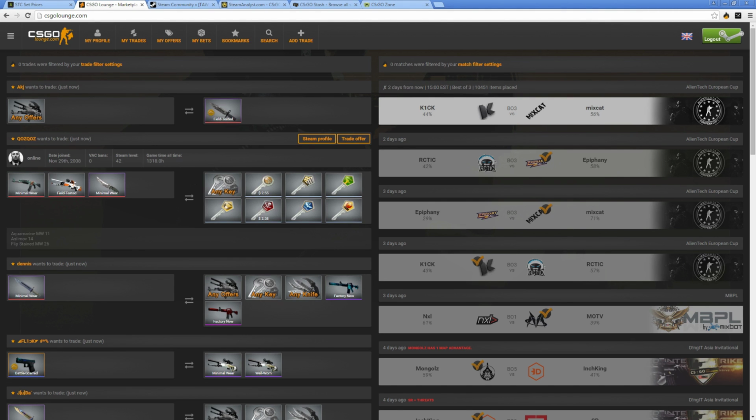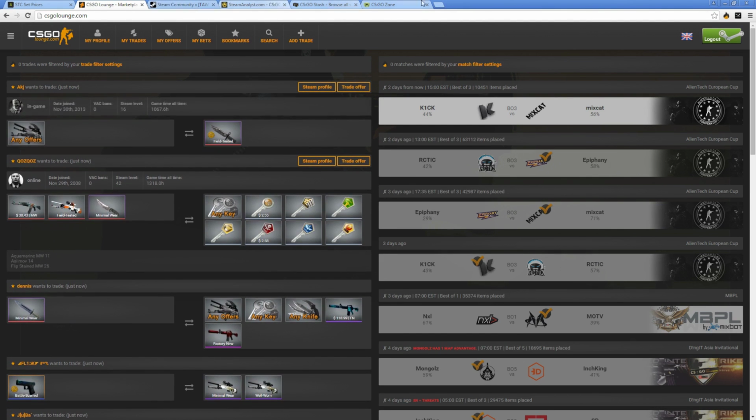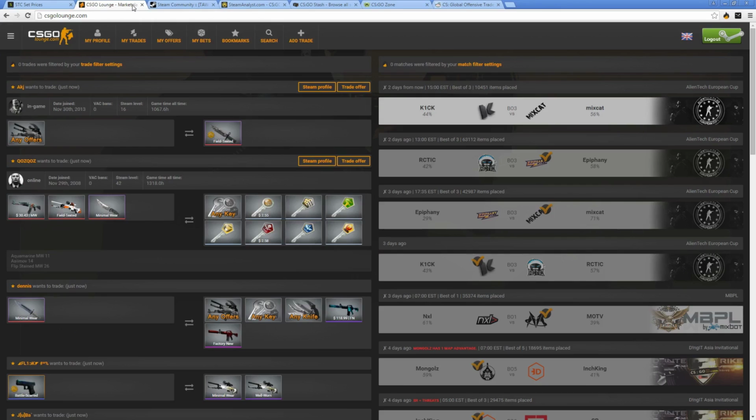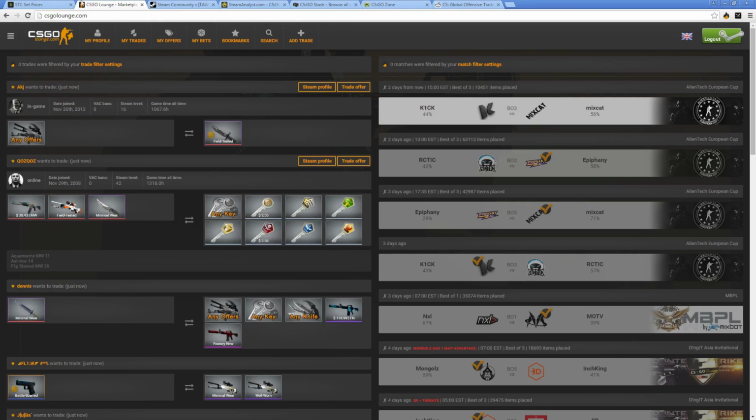And it's really just one of the most important things when considering what items you're going to be purchasing. So, for example, I have some sites laid out here. I forgot to go on Reddit. Let me go ahead and get on Reddit. There we go. So now we have 6 sites open. This one is not important, it's for loading up your Steam profile.